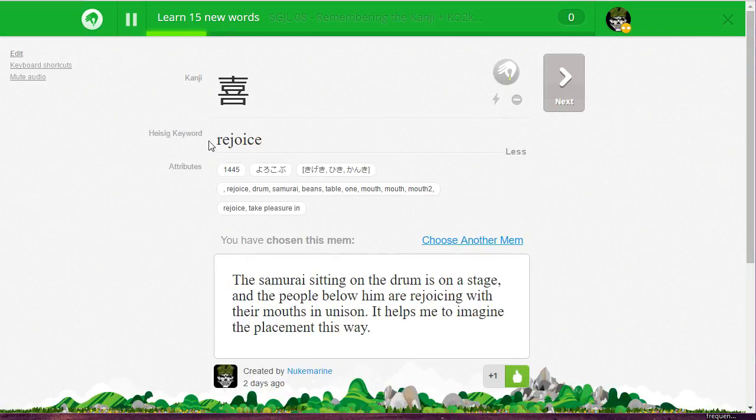Ki. Yorokobu. Let's see this. So rejoice. The samurai sitting on the drums. Sitting on the drum is on a stage, and the people throwing below him are rejoicing with their mouths in unison. It helps me to imagine the placement anyway. Okay, so it's about placement.